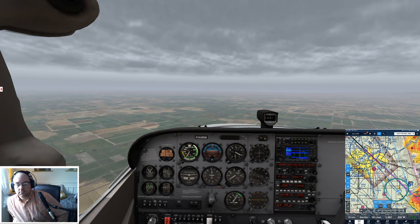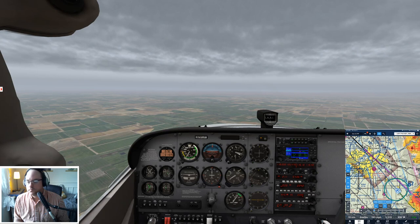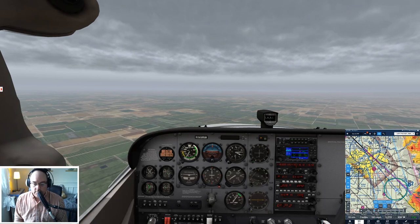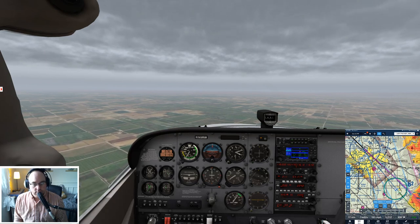For 2775, Mojave departure. Departure, 2775, we are headed southeast. We're at 4,460, headed to 7,500.